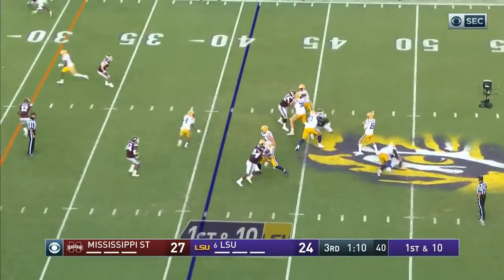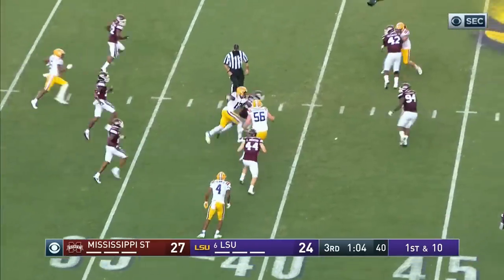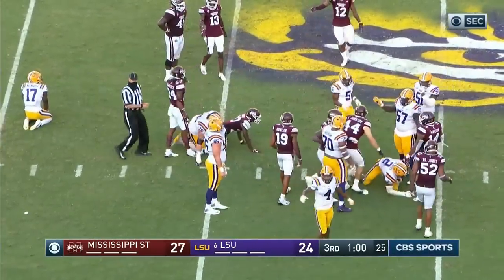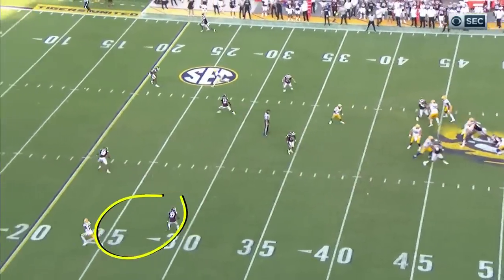There's the play action. They might want it right here. Brennan. Oh, he throws it right to the defensive back. It's Furge, the linebacker, actually, and now he dropped it at the end. Wait a minute. Did LSU get it back, or was he down? Was he down? They're marking him down. He's standing right out here.